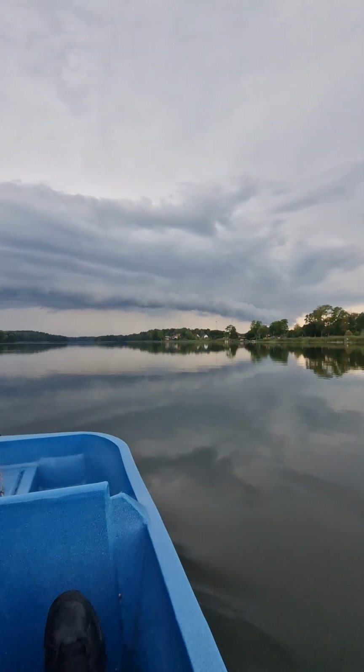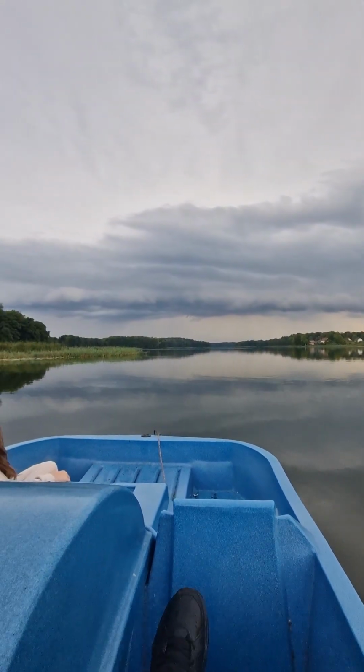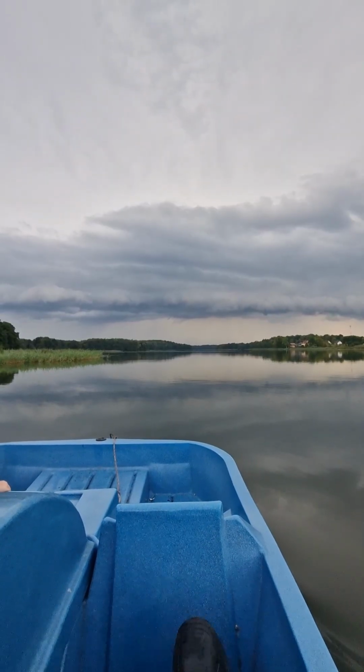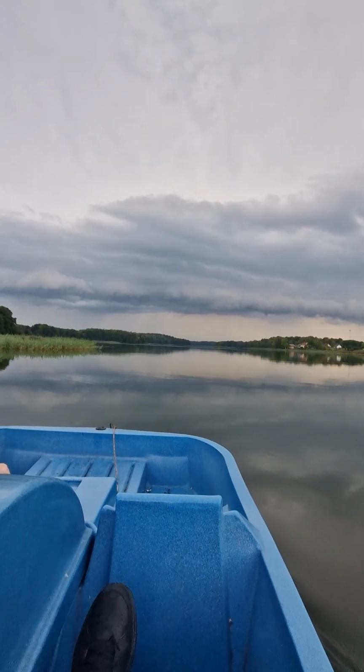Okay, so this is a big old storm rolling in here. We've just been given a warning. We've only just got in this thing, so we'll turn around in two minutes.